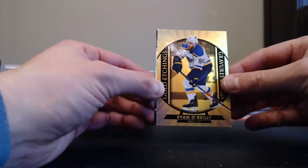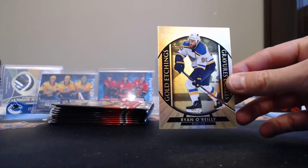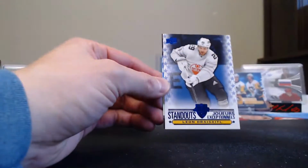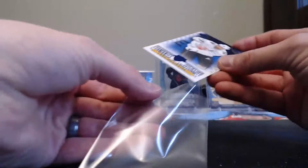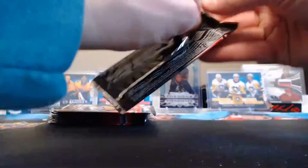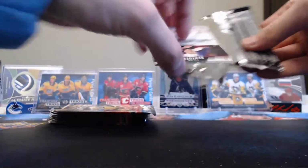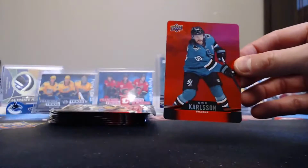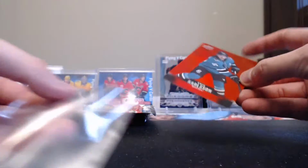For the St. Louis Blues, gold etchings, Ryan O'Reilly. Next up, Edmonton Oilers again, All-Star Standouts, Leon Draisaitl. San Jose Sharks, die cut, Erik Karlsson.